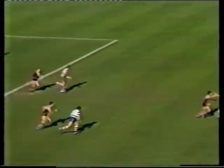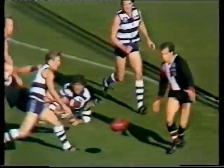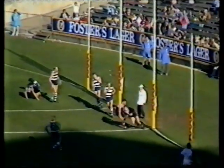The Saints desperate to go down into attack as Tony Evans kicked to the half-forward line. They've got the opportunity here. Thumped forward by John Peter Budge down towards Lockett. Oh, he got a favourable bounce, I think. No, he doesn't. Was he tackled too high? Comes away from Bright. Fascinio, goal!